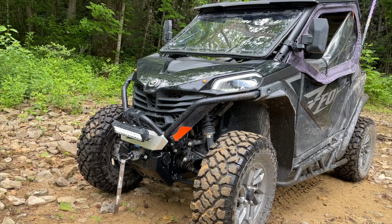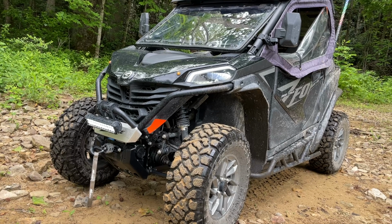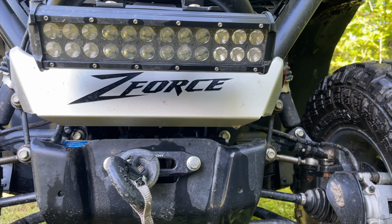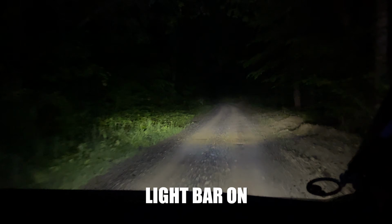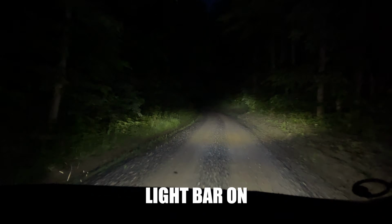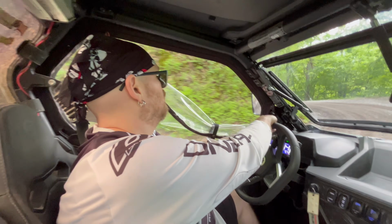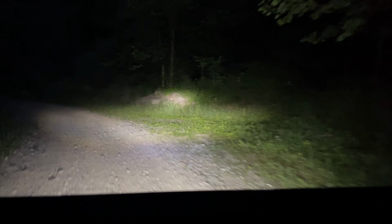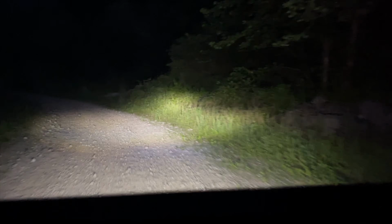Number 5, a light bar. And I'm not even talking about those big, gigantic light bars that piss off everybody on the road and piss off everybody you're going to encounter on the trail. I'm just talking about this little guy right here, who's about 12 inches and just hangs out right above my winch. This thing provides some close-up illumination so you can see exactly what you're about to go over at night. And going around those corners without this thing is a bit problematic. Once this thing's turned on, you have no problem seeing where you're headed.